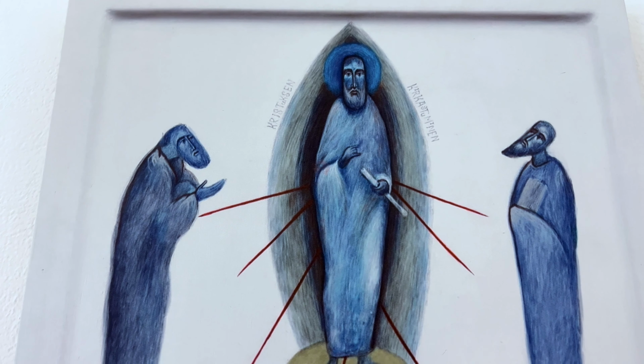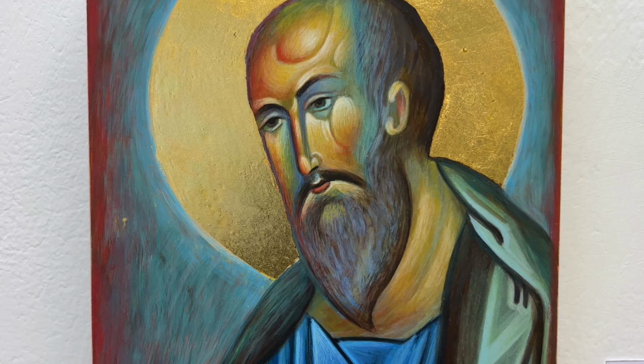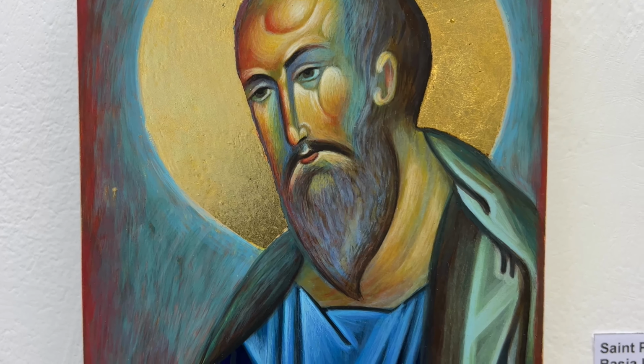Here you can see icons painted in the traditional style and a more classic approach to iconography. When you're learning, it's good to start with that. I used two different techniques. One is called egg tempera, and it's maybe the most known and associated technique with iconography. Egg tempera is one of the oldest painting techniques, in which we use egg yolk, dry pigments and some alcohol to create our own paints.